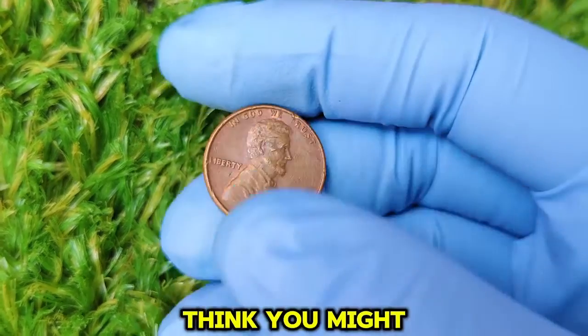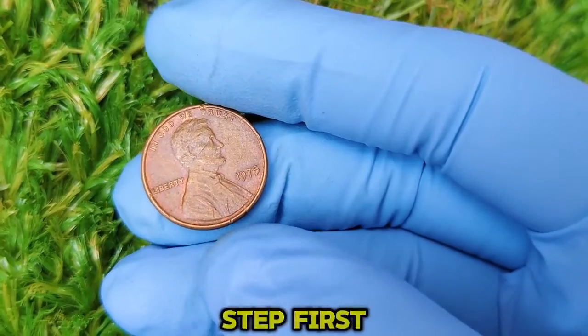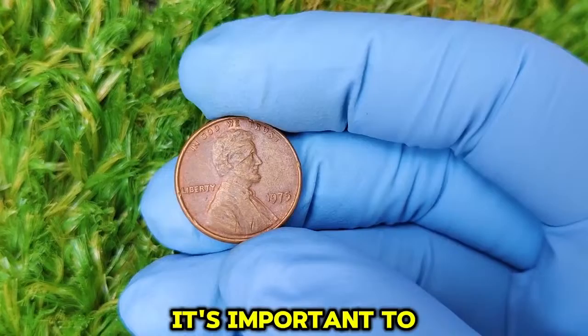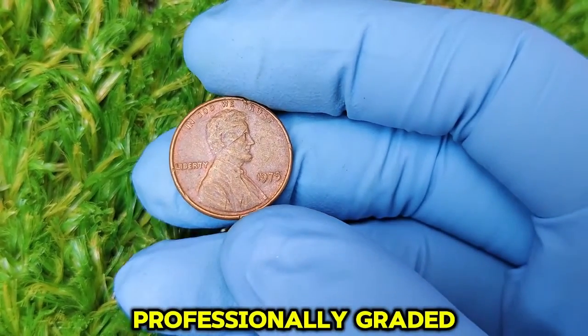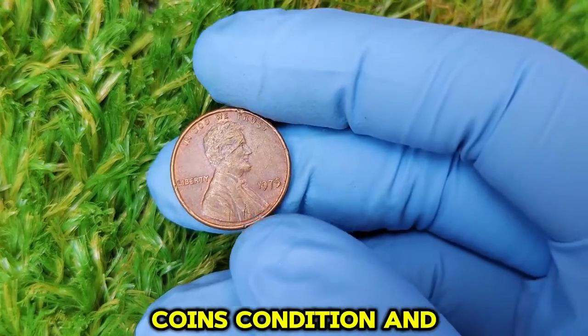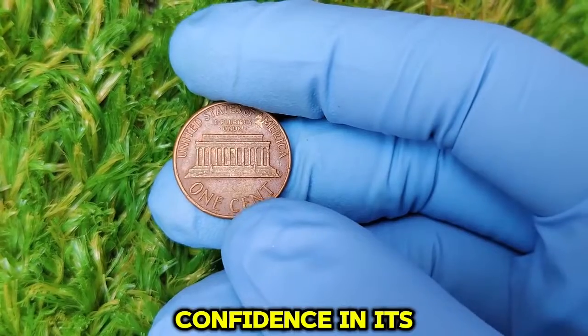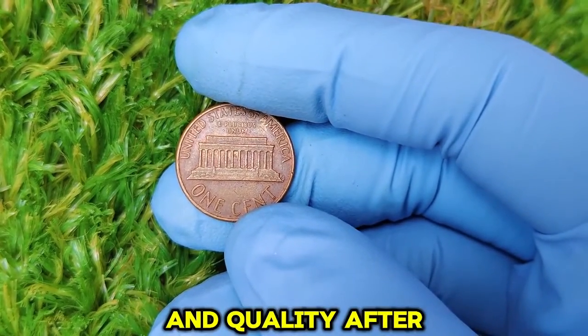Okay, so you think you might have a valuable 1975 penny. What's the next step? First, it's important to get your coin professionally graded. Grading companies like PCGS or NGC will assess your coin's condition and assign it a grade, which gives potential buyers confidence in its authenticity and quality.